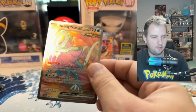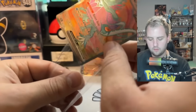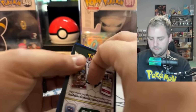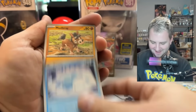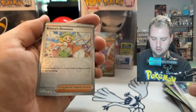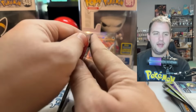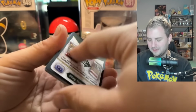Walking Wake full art. Man, we're on fire. Ultra rare. Ultra rare. Where is the special illustration rares? Come on. Come on. How hard is it? It's pretty hard. Come on. Nothing. We're on to 2 packs left.